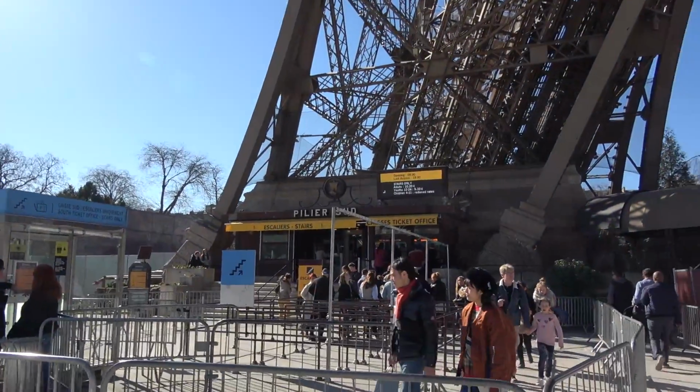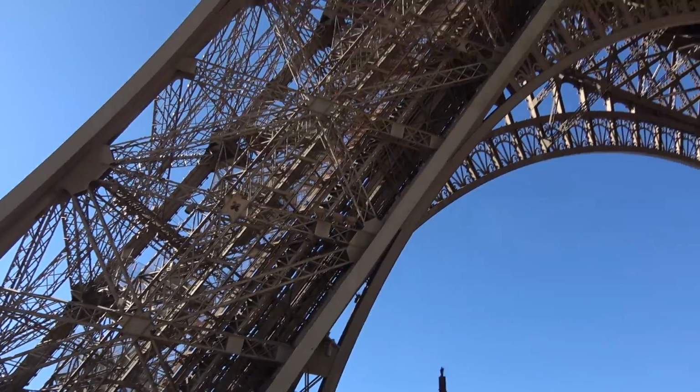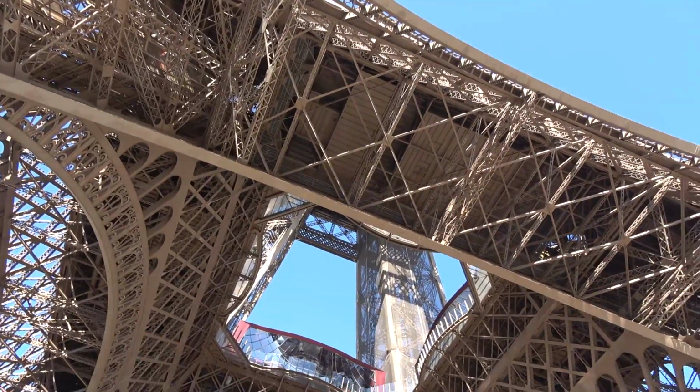I'm just going to make my way down through this way and get my ticket to go up. I'll also have a look at the ticket prices and show you those. Right then, let the climb begin.